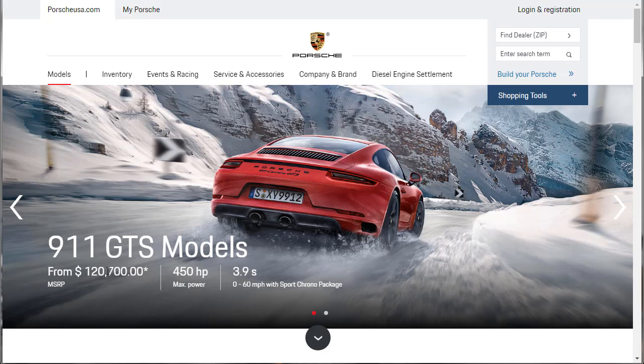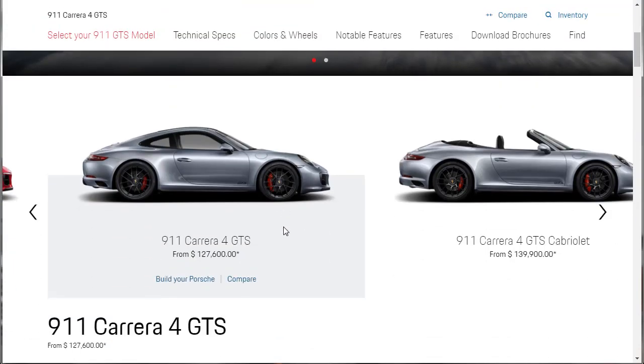Okay, so you can see right here, the scroller's been going by. These GTS models start at $120,000. Their horsepower is 450, and they do the 0 to 60 with the Sport Chrono package in 3.9 seconds. All right, so here are the models. So you have the Carrera 4 GTS. That's the one that we are going to be looking at today.